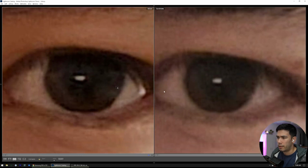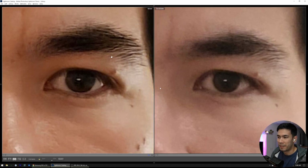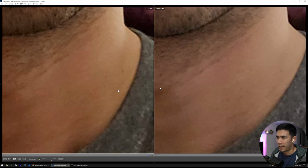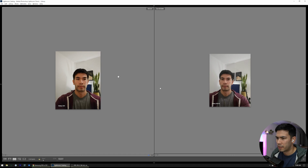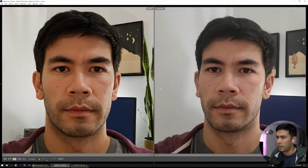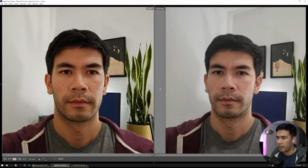Okay, so now we're really pixel peeping. We're zooming in so much into my eyes. And I don't know, I kind of like the left side. I'm kind of confused. Oh, yeah, so this is like a blind test. The S23 was on the left side at this point. I kind of swapped them, so I'm going to fix that in a second. But yeah, this is the front selfie camera. I did comment on this in my main review, how it just kind of has a warmer tone.